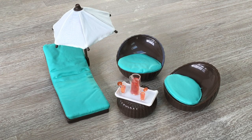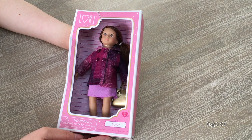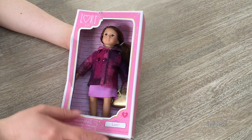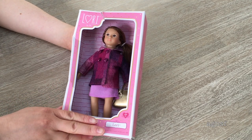These are all the pieces. It's really great. And what I love about this set is that there are two chair pieces and one lounge piece, and I have three dolls so they can all relax upstairs. The last doll is Lori. Of course, we can't forget about her because it's kind of her collection. It's named after her. She has a really fun outfit on and she also has really cool shoes, so let's get her out of the packaging.